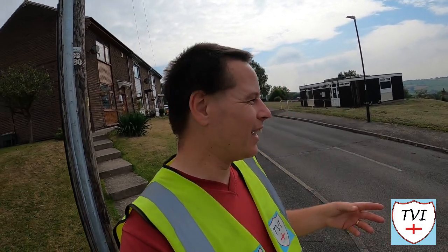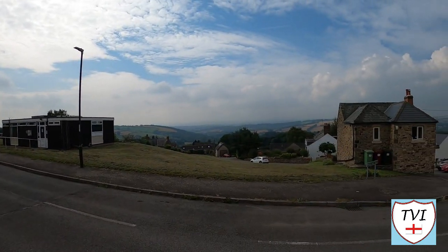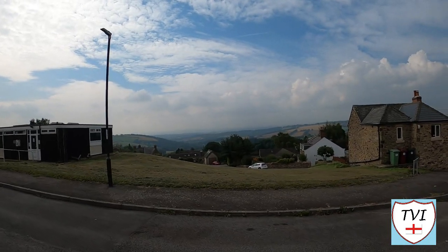Derbyshire might be full of hills, but if you can get to the top of them, it's worth it for the views. Apperknowle, this is no exception to that rule. This is amazing from up here.